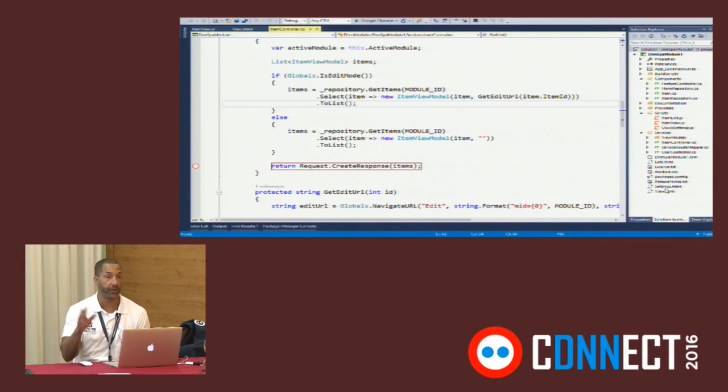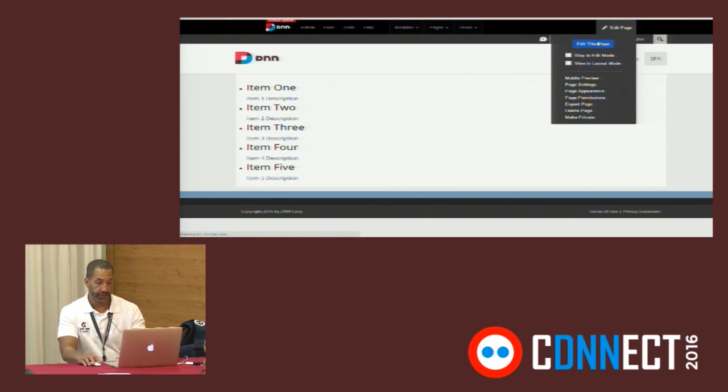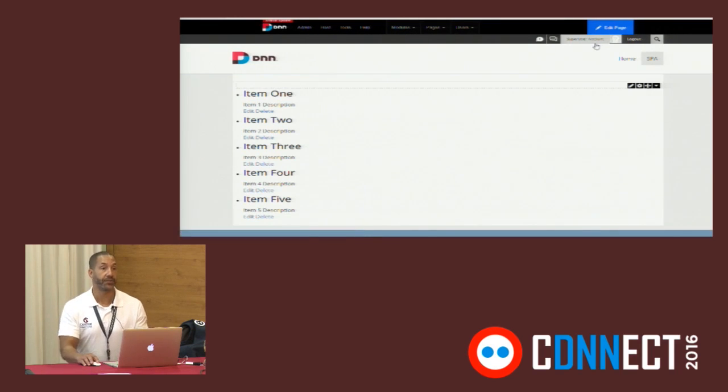It does the whole Angular thing, and what it does is it creates the item controller, sets up the database, and just typical stuff. When you run it, it literally just gives you a module that allows you to just create items. And so that's what I've done. So you can add an item, add item 1, 2, 3, 4, whatever.